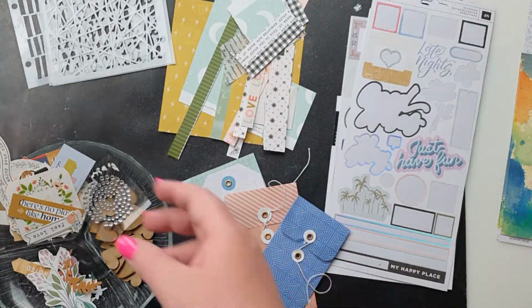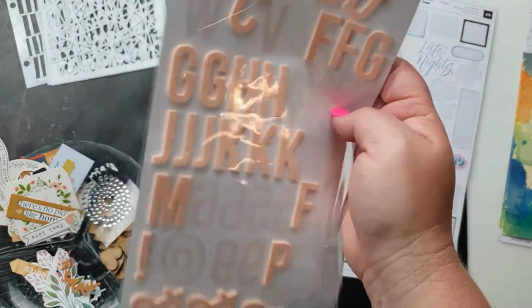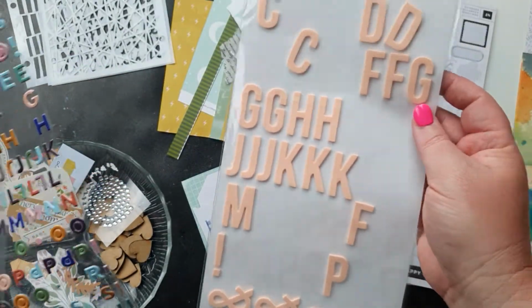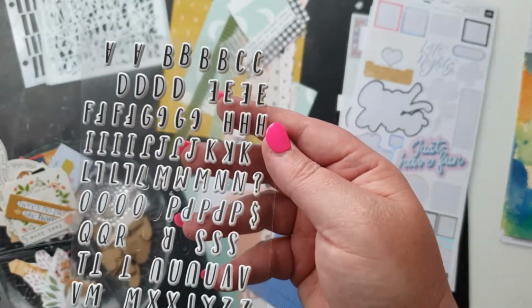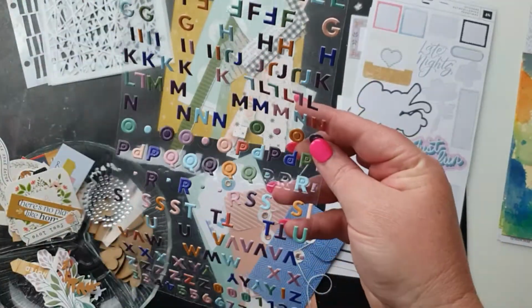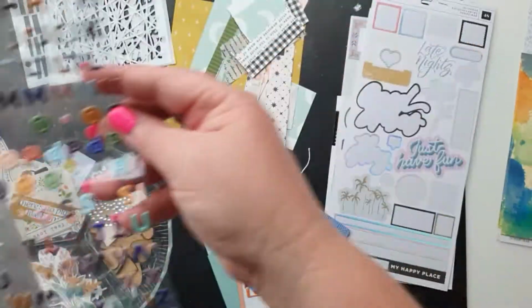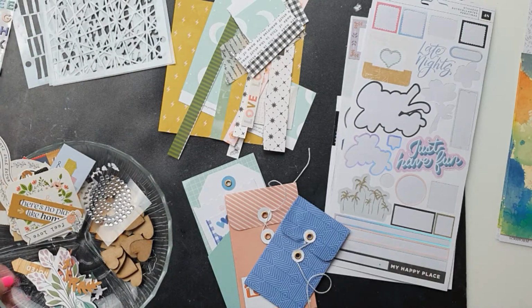Now, alphas, I used lots of this one. I love these ones. These are very cool in texture, color and size. So I'll see what I can make with them. And then I think I used one, maybe two titles with these, so I'll be able to use them for a bit more. And then I used quite a few titles out of this, as you can see, but there is still a lot left because of the nature of those alphas.